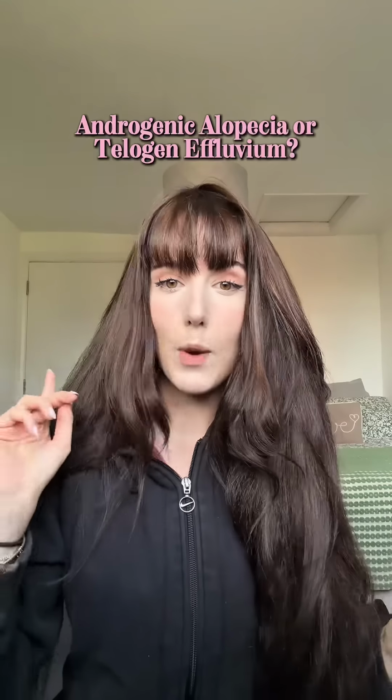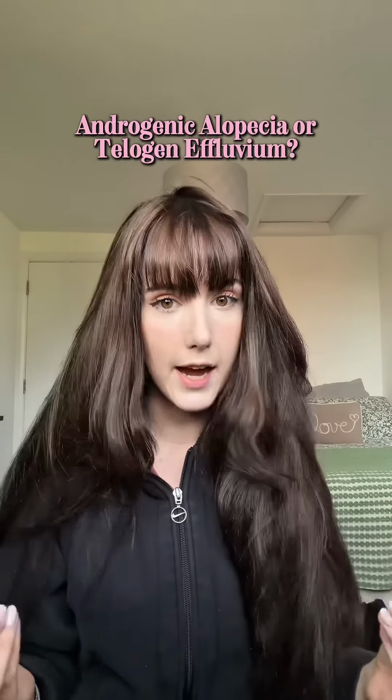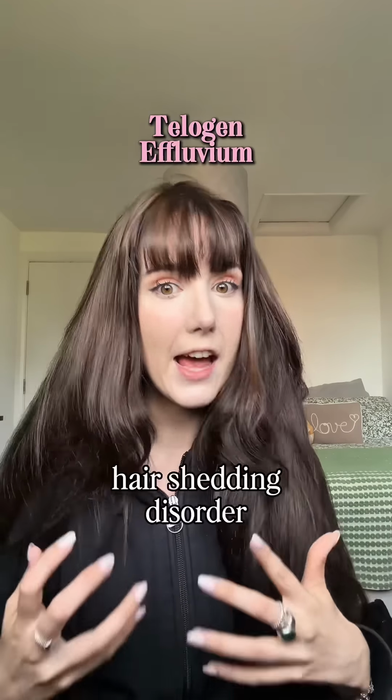Here's how to tell whether you have androgenic alopecia or telogen effluvium. Now, a lot of people don't know which one they have. Androgenic alopecia is hormonal hair loss and hair thinning. It is otherwise known as female pattern hair loss. Telogen effluvium is a hair shedding disorder.